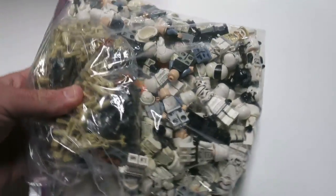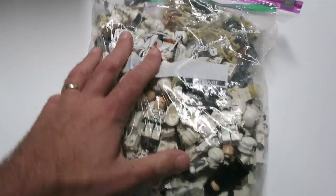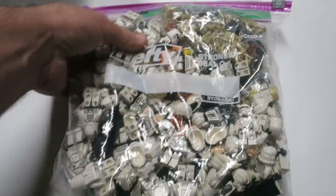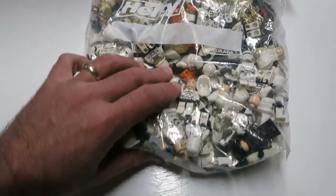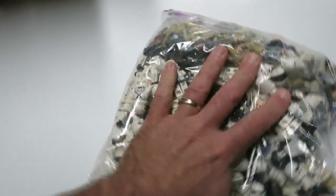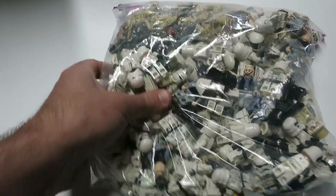Just came to me and said he had a bunch of Star Wars. He got them for about $1.50 each because I needed a lot for Brick World. I have a lot over here, but it's good to stock up. If I'm all of a sudden doing 6 Brick Worlds in a year, I'm going to need a lot more.